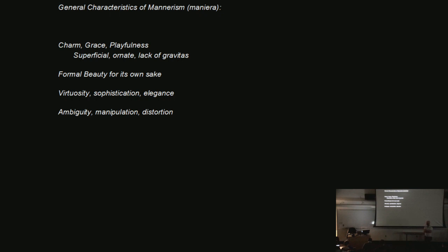Right? The top set of terms are the nicer ones. So general characteristics of Mannerism as a style, or what's known as la maniera. Charm, grace, playfulness. If you don't like manieras, many people at the time didn't, you would call these things superficial, ornate, and lacking of gravitas, meaning lacking of seriousness.